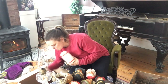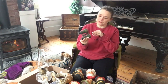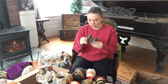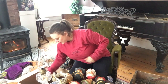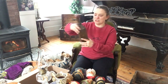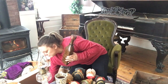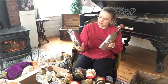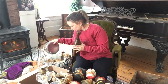So what else have I got in my box here? Very cool little pair of binoculars. Now I had these for a while, but I just love them. So these are definitely going to go into the pub. And I actually have a couple of flasks. Again, we were donated these. We've got a couple of different flasks that I think are very, very cool. So we'll have to find a spot for those.